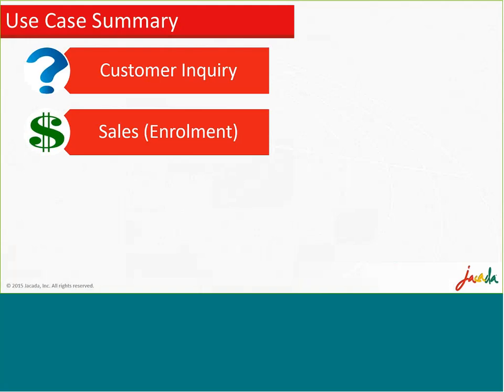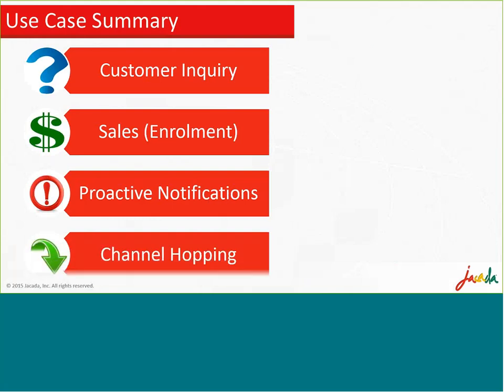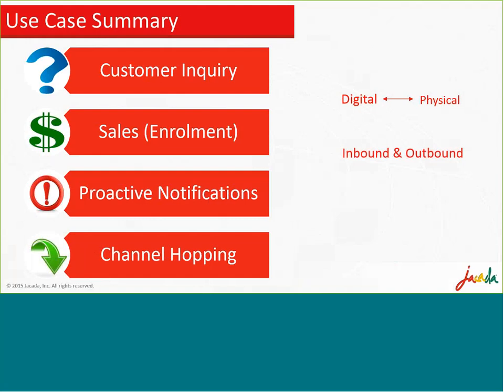We're going to look at an example of sales and basically member enrollment. We're going to look at a proactive notifications example and a channel hopping where a member starts in one channel and moves to the other, and we maintain that context. In all cases, or at least in most cases, we're going to be looking at a combination of transitioning from digital to physical or vice versa. We're going to look at inbound and outbound interactions, and we're going to see web, mobile, IVR, and voice all come into play. So we are really bringing in all the components of an omni-channel experience in some capacity, and hopefully as we go through these, you'll appreciate exactly what we've pulled together.